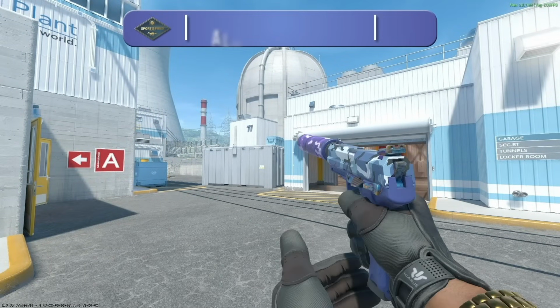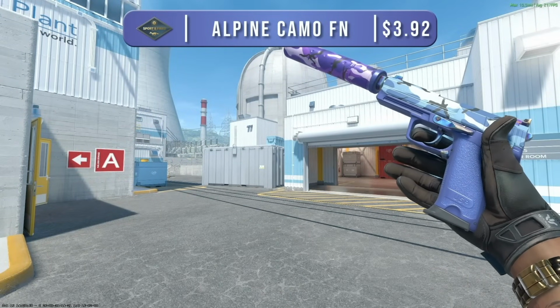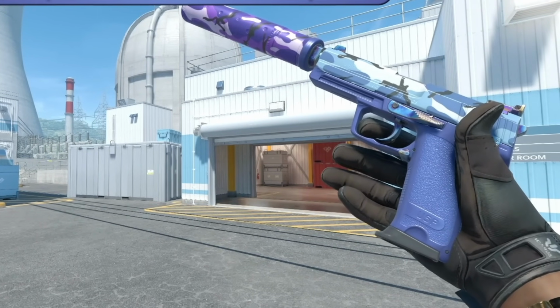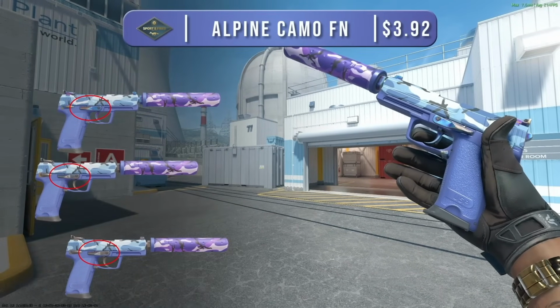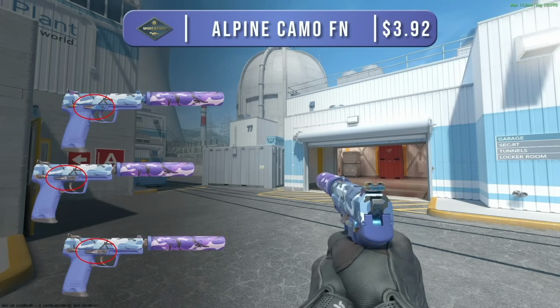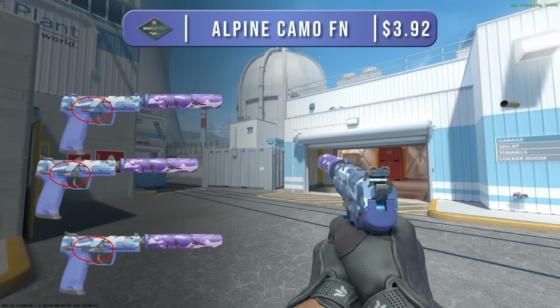Following that, we have the Alpine Camo in factory new. This one's only $3.92. It's very similar to the Tropical Breeze, but this one is blue and purple, and take a look at these metal sections. If you pick up the right pattern, it'll be blue because it uses the heat treated pattern. So this one particularly is actually a blue gem.